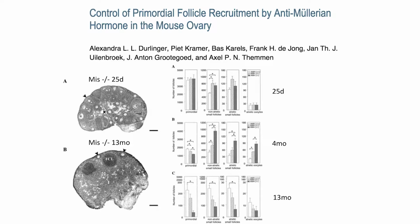If you look at 25 days on the left, I know it's a little bit hard to see, but in the two columns, there's the same amount of primordial follicles. And then when you get to 4 months, there's a little bit more depletion. And by 13 months, you run out of eggs in the knockout, whereas you don't yet in the wild type. But it's relatively subtle.